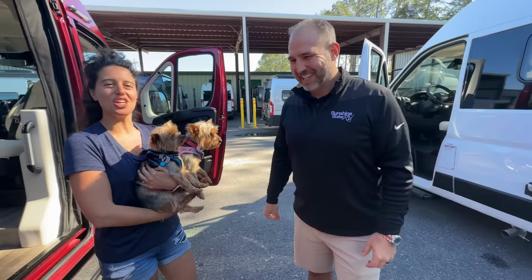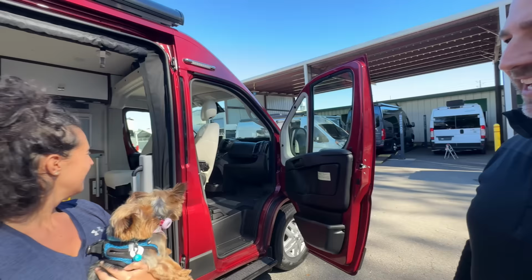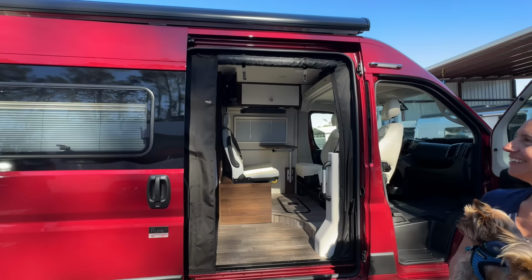So, Travato G, this is the deep cherry red. By the way, what do you think about this color? You like it? Yeah, it's unique. I like the white highlights on the panel. It's pretty sharp. It lightens it up just nice.